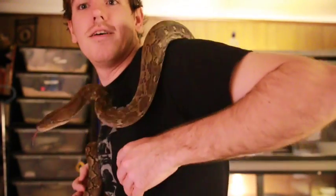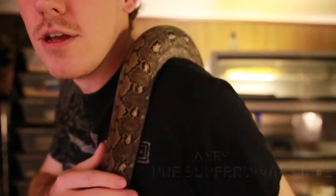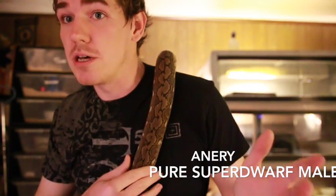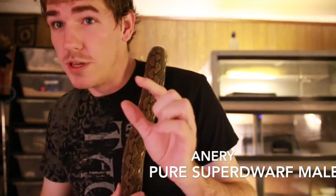But this guy, as you can see, he's not real big. He's about 6 feet in length, and that thickness right there, you're talking a comfortably thin ball python male. Maybe a little bit obese corn snake. That's what we're talking about with the girth here.